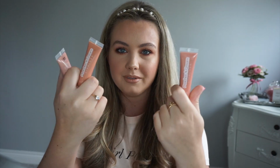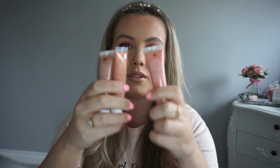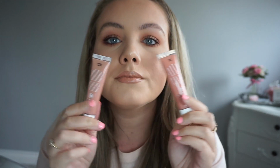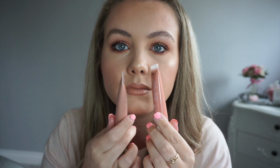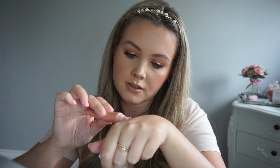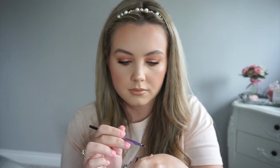So I've picked out 3 glosses and I'm really unsure which one to go for. So there's Girl Talk, Dream On and Sisterhood. I think Dream On's a bit too warm, but it's beautiful. I'll start with Girl Talk. If I want to add anything else, I will. So, because this is from my kit, I'm going to add this to my hand. And then I'll apply it with a lip brush. So, just grab a bit of that.